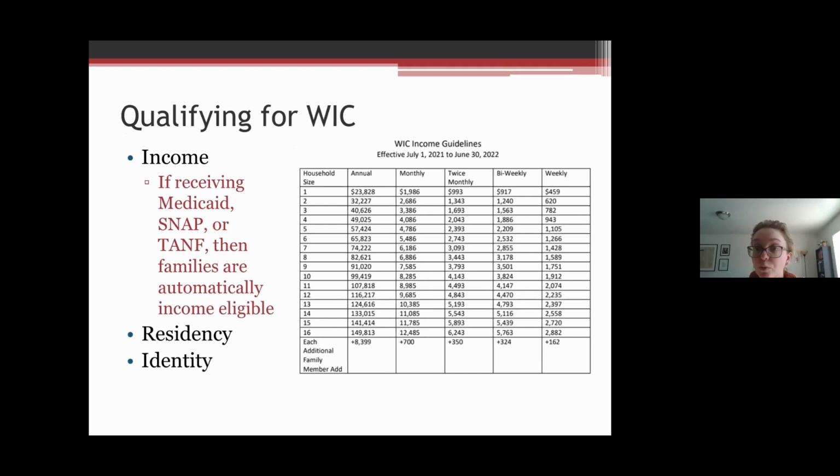In order to qualify for WIC, participants need to meet guidelines for income, residency, and identity. To meet WIC's income requirements, it depends on how large their household is and how much money they make. So on the right of the screen, you can see the table that we use to calculate income eligibility. However, if a participant is participating in an additional health program such as Medicaid, SNAP, or TANF, they are automatically income eligible and don't need to provide proof of income. They just need to provide proof of their participation in that other program.